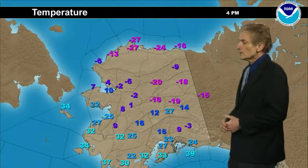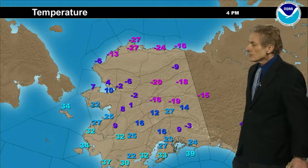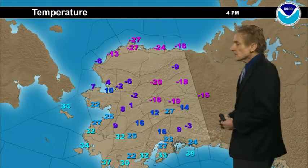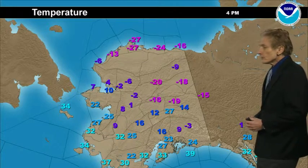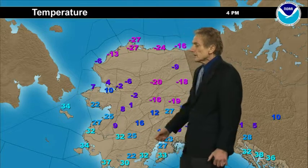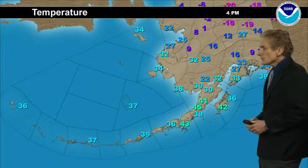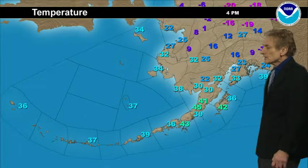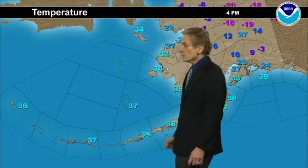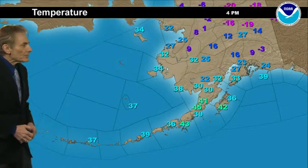7 Shishmaref, 22 at Nome, mid-30s St. Lawrence Island, and mid-20s here from St. Michael on down to the Sleetmute area, with a 32 right at the freeze mark at St. Mary's. Bethel 34 degrees, and 16 at McGrath, same thing in Talkeetna. And out along the coast, mid to upper 30s there, 30 degrees King Salmon, but quite a range over the Alaska Peninsula from the mid 30s to the mid 40s, 39 on Alaska. Pretty uniform temperatures in the upper 30s out over the Bering Sea and the Aleutians.